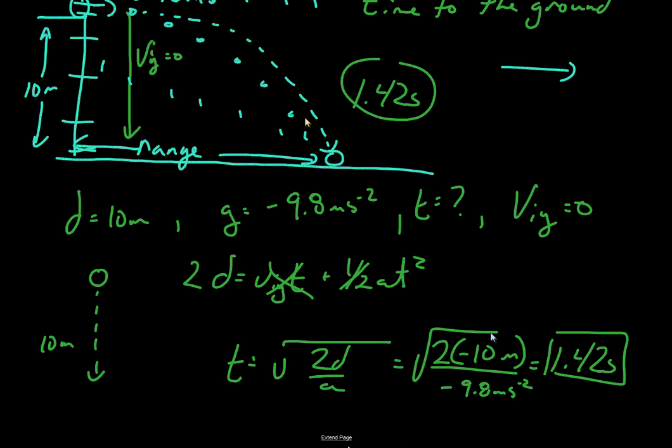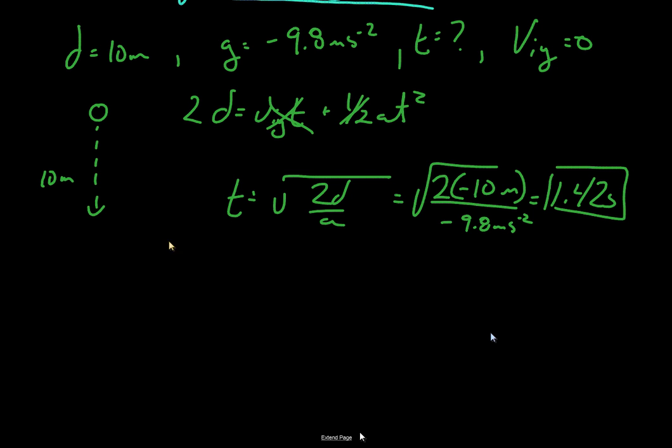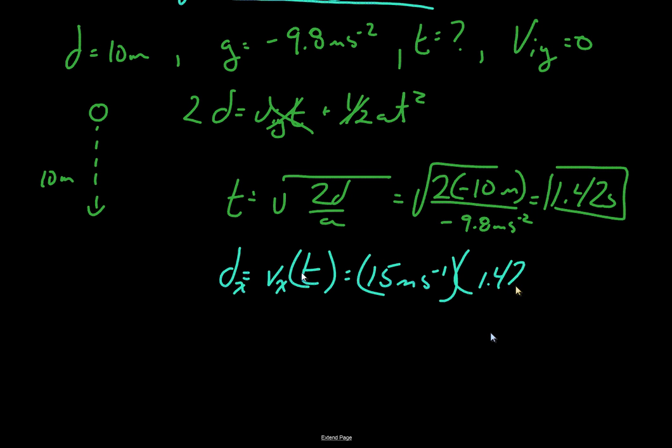So the final answer to find the range is just your standard displacement in the x equals my velocity in the x times the time I'm doing it for. So 15 meters per second times 1.42 seconds. We should get 21.4 meters. I don't know why this won't write right now, but 21.4 meters there. That's how far it goes.